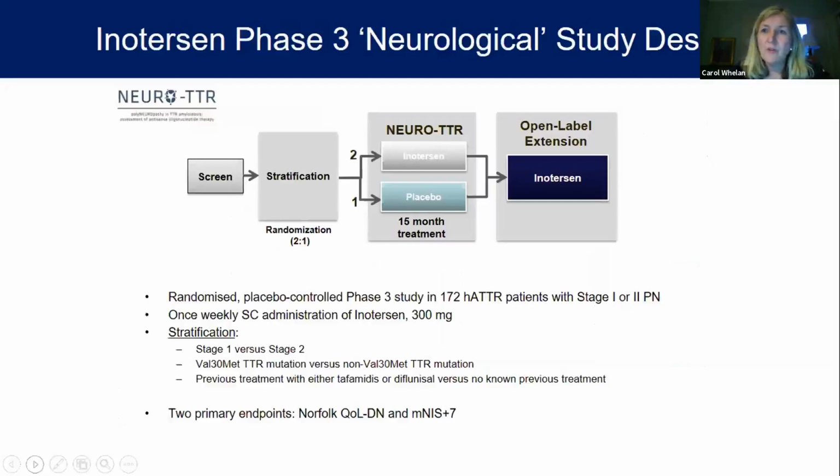Inotersen, which also reduces the production of TTR in the liver, was looked at in the NEURO-TTR trial. Inotersen is given as a subcutaneous injection every week, and it was compared to placebo in this trial. Patients were given either Inotersen or placebo for 15 months, and they again had to be in stage 1 or stage 2. And the primary endpoints were again the mNIS+7 score and also the quality of life score.